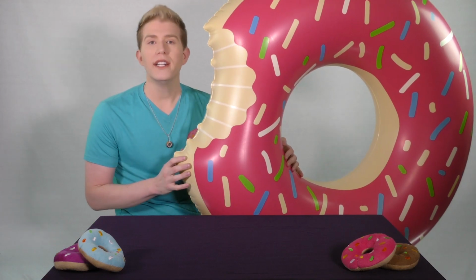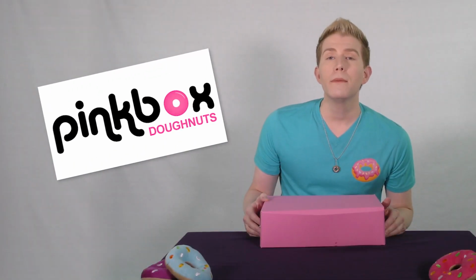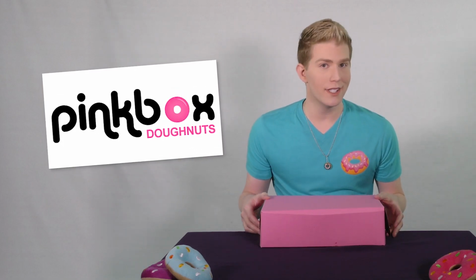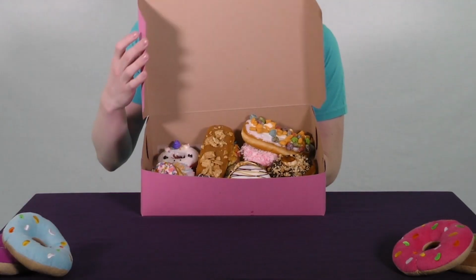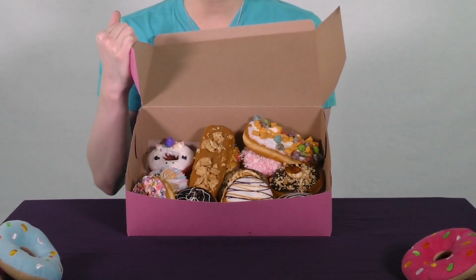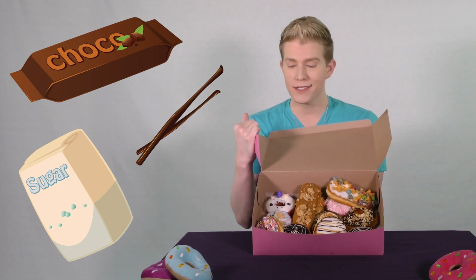Now, since this donut is a bit too big to eat, I'm gonna show you some real donuts. So my friends from Pink Box Donuts gave me a bunch of donuts to show you guys today, and they make really interesting donuts. They call them Pink Box Donuts because they come in this really cool pink box. Let's see them. I mean, look how pretty they are. All the colors and textures and styles of donuts, they're so cool. And they smell amazing. They smell like chocolate and vanilla and sugar all mixed together. They're so delicious. This is the first box of donuts, and I'm gonna show you each one.